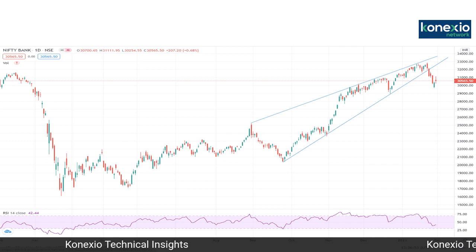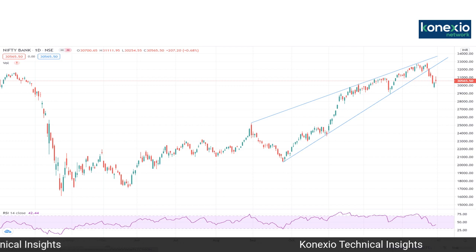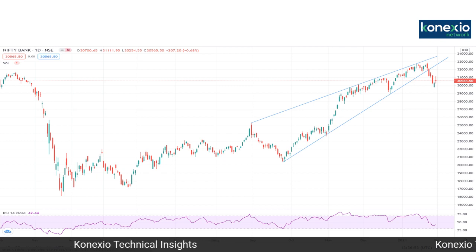Again, the crucial levels in the Bank Nifty are placed at 30,175. If it breaks those levels, the next crucial support is at 29,687, and below that, the final support for the week is at 28,976. Whereas on the upside, the resistance are placed at 31,287. If it breaks, then 31,697. Then above that, the final resistance for the next week is 32,131.